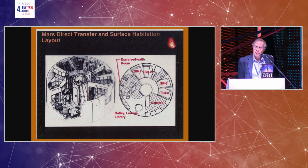Well, that's bad. But the good news is that the kind of radiation that solar flares are made of are protons with energies of about 1 million volts. And that can be stopped by 10 centimeters of water, or things that from the nuclear point of view are essentially the same thing as water, such as food, or things that water and food become as the mission proceeds.